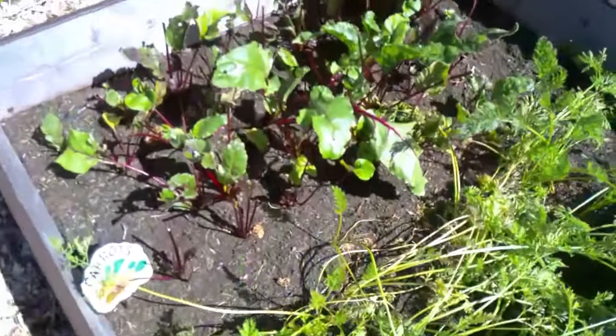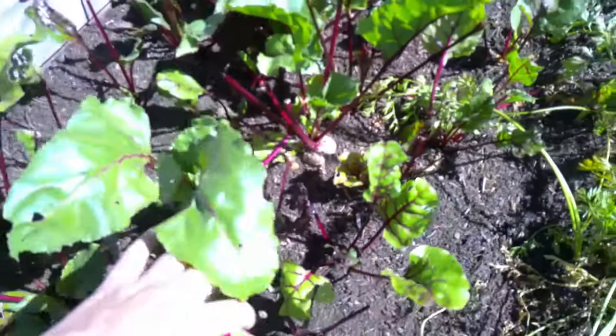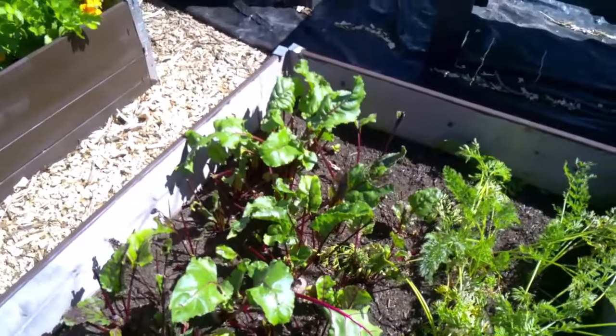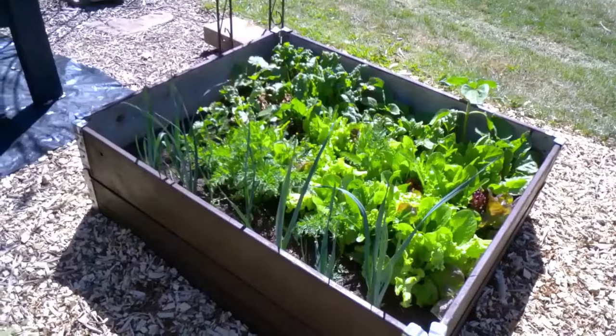These carrots now I think are ready to come out, so we've got some ready in here, and some ready there also. I have been cutting the leaves off because I've had leaf miner, so I read that I should just keep removing the leaves and that should be fine. But just look at that bed. I'm super happy with it.